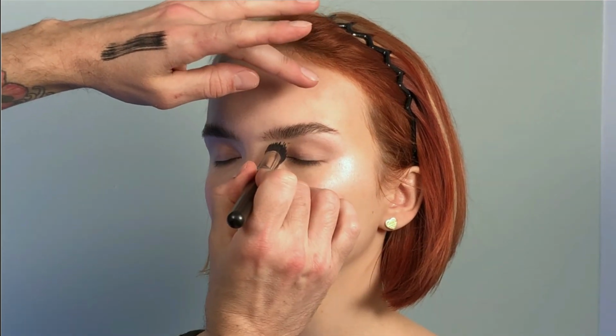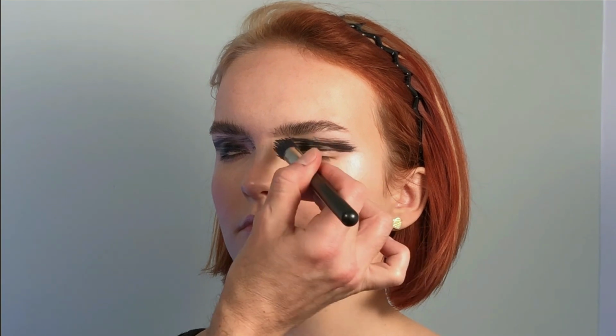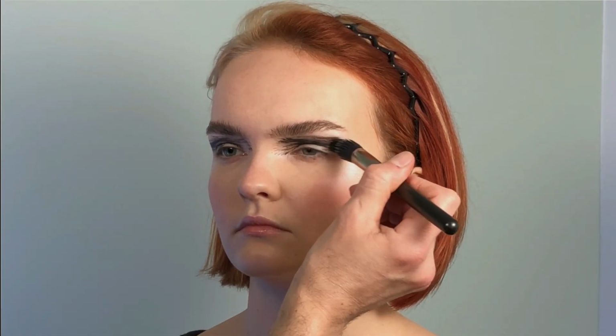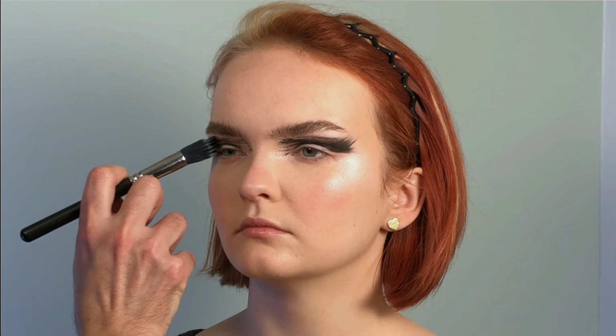You don't want to mess up this part. Slowly and steadily, I've stroked the brush sidewards from the inner corner towards the outer corner and slightly upwards at the very end of the outer corners. I've intentionally kept the root of the lashes free of product to avoid that it would look heavy and chunky.